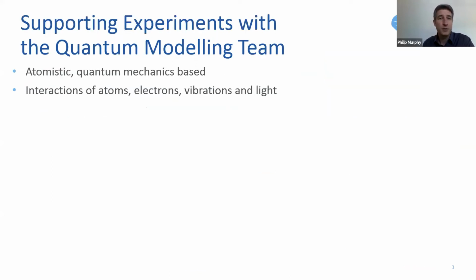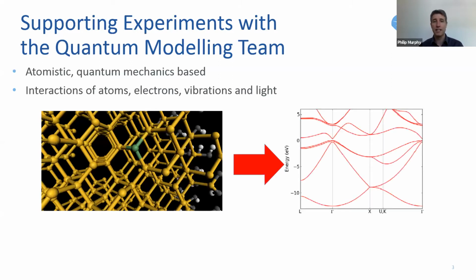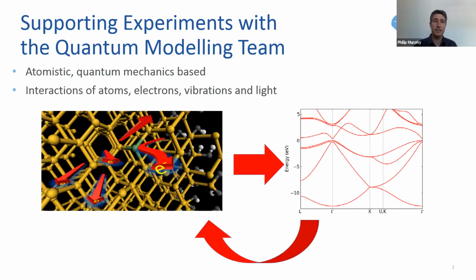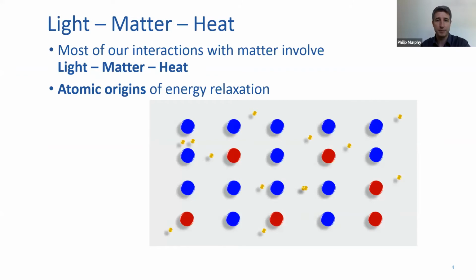So just a little introduction on what the quantum modeling team does and how we support experiments. What we usually do is start from an atomistic quantum mechanics based point of view. So we look at the interactions of the atoms, the electrons, the vibrations, the light. So we start with the atomic positions, we calculate the energies, then we perturb this material, which gives us a sense of the dynamics of the electrons and the atoms and everything. This gives us a lot of quantitative information on the resistivity of the material, the thermoelectricity, the heat. You can get absorption and emission of light, and you can even go into quantum applications because you're considering the quantum mechanics.